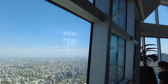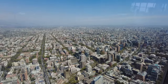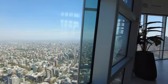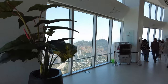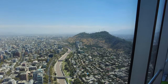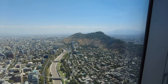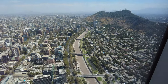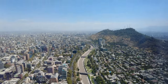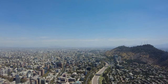Oh, wait, no, actually, you know what? I think I do know which direction we're looking. Okay, so I think that's Providencia, that street down there, because right over here, this is San Cristobal Hill. That's Cerro San Cristobal, the hill that we were on in the previous video. And there's the river. So then that way, that's west. We're looking west here.